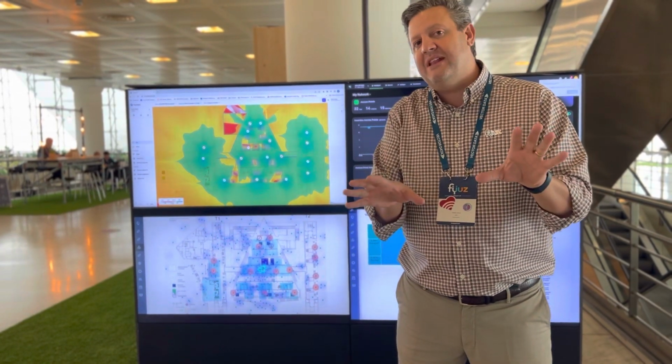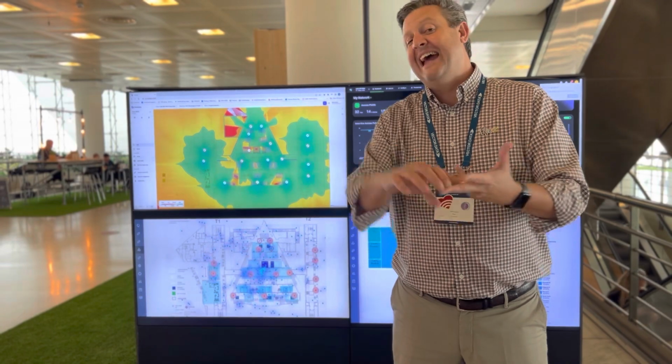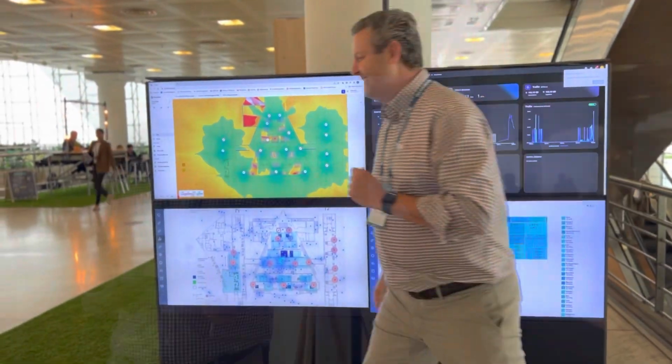Now what's even cooler than that is when you think about things that you can do to lower the cost of the design, the engineering, and the implementation, and that we can do in virtual reality. Let's go check that out.